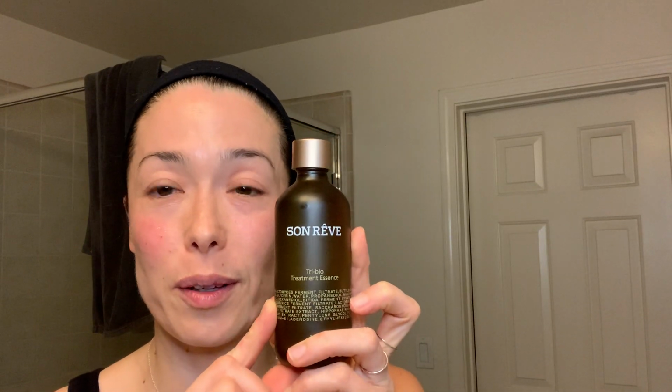Got a new product. This one had 5 stars on Soko Glam. That's why I got it. Another fermented product. So I'm going to try this out, see how it goes. It has the rice in it. It has everything that we've been talking about and then some. So I'm going to see how this goes. I'll let you guys know.